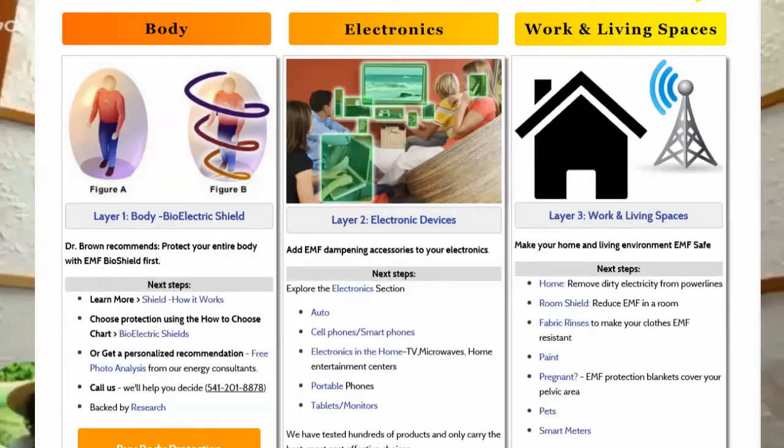Right. So that's your step 1, personal protection, having a shield that's right for you. I don't want to talk forever here, but step 2, or layer 2, after layer 1, protect your body, is to put some stuff on your electronics.